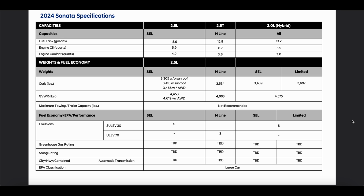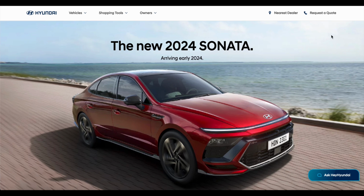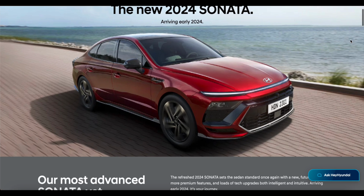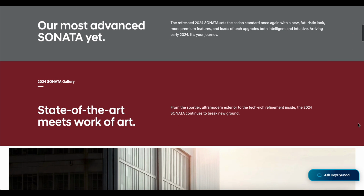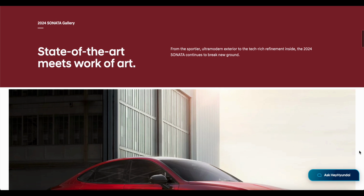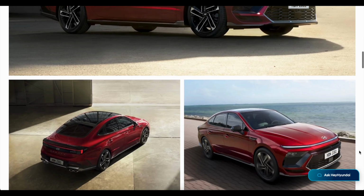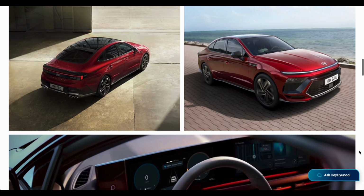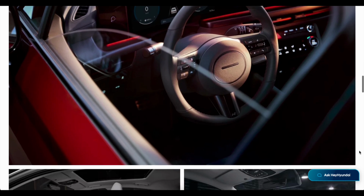And moving up from that, we have the SEL convenience package, which is about $31,600. Then you have the N-Line, which is your performance model for now. Perhaps they'll come out with a full N, we don't know, but this is going to be 36 grand. And we also have the hybrid models available. The hybrid SEL is about $32,000, and the hybrid limited about $38,300. And again, all of these prices include destination.